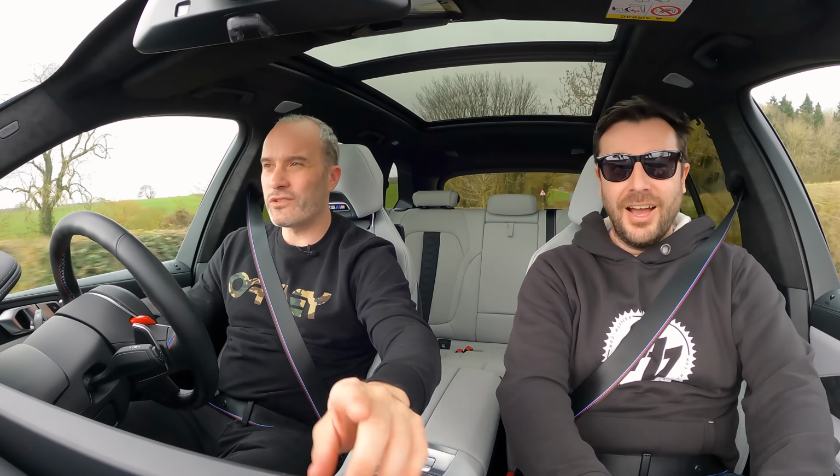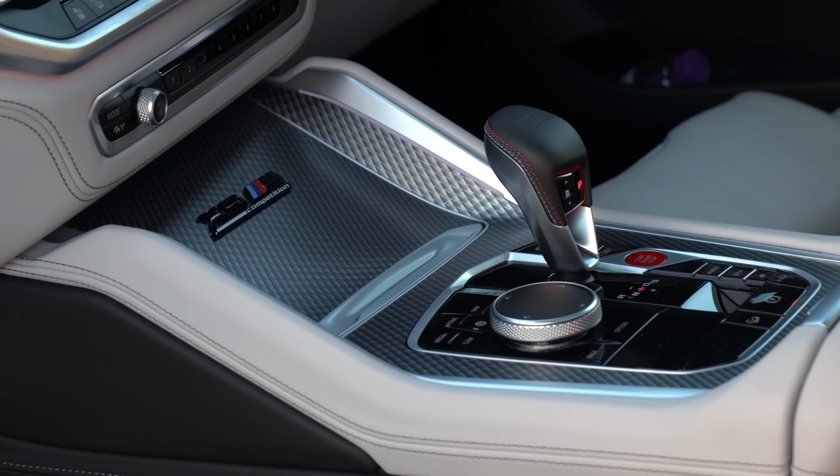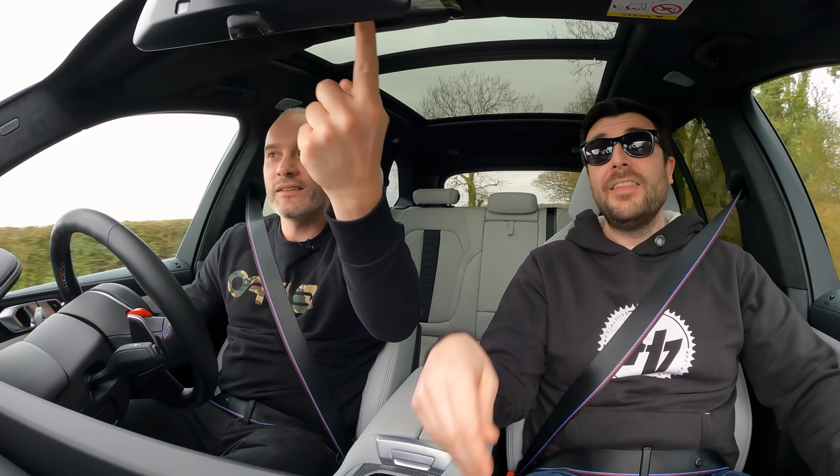This trim, I'm not mad on the trim. I hate this trim, and I really dislike that. It's like something from IKEA. Worse, because it doesn't really. And there's no sunglasses holder. I mean, come on.